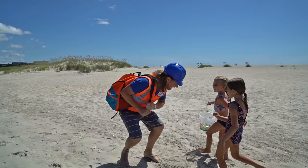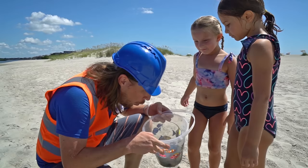Hey guys, hi. What do you got? Some hermit crabs. Oh, you all got some hermit crabs? Oh, wow. This is really cool. Well, first off, check out this cool bucket. It's got fish all over it. All right, let's see what we got inside here.